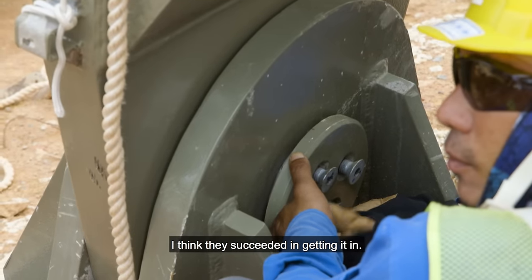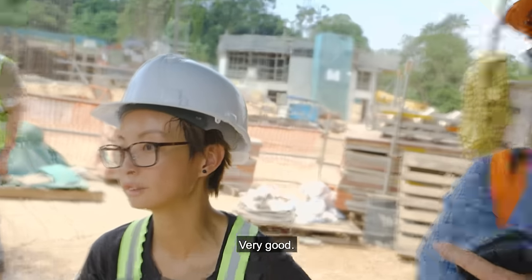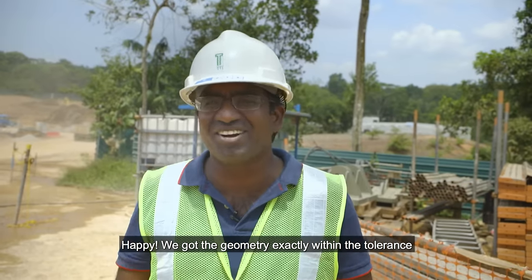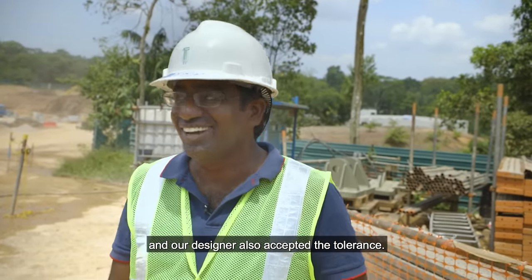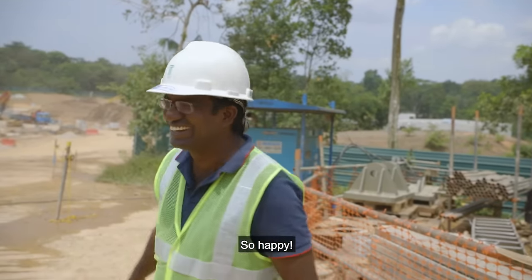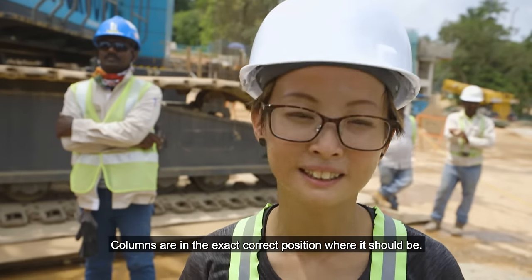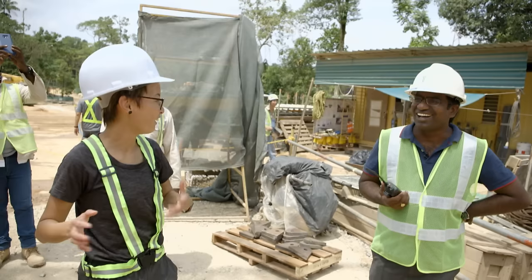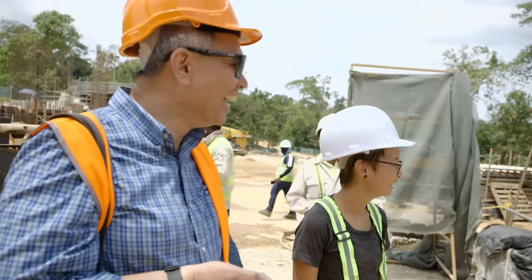I think it's in now. I think they have succeeded in getting it. Very good. Yes, the pin has got it. Very, very good. Happy. We got geometry exactly within the tolerance, and also our designer accepted the tolerance. So happy. The surveyor just gave us a go ahead that we are all done. Columns are in the exact correct position where it should be. A job well done. Alex and her team can breathe easy for now.